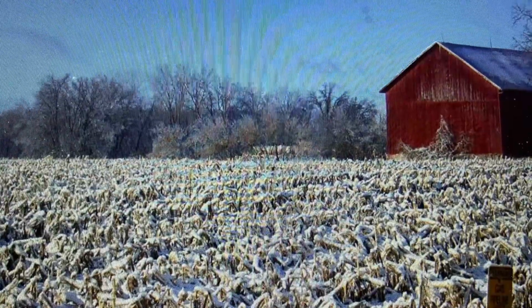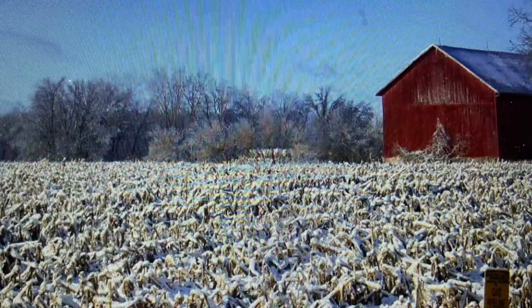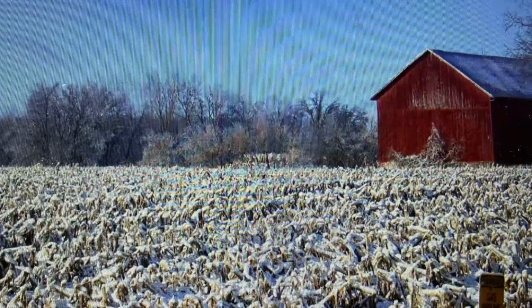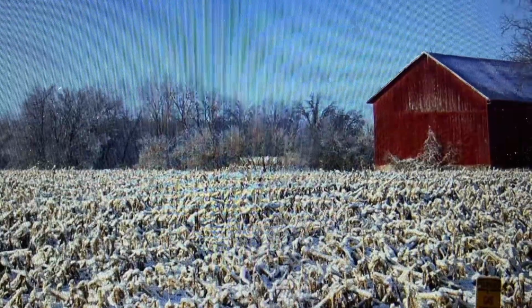It is also time to plan for the next planting season, to buy seeds and test the soil to decide how much fertilizer he will need next year. No matter the season, there is always work to be done on the farm.